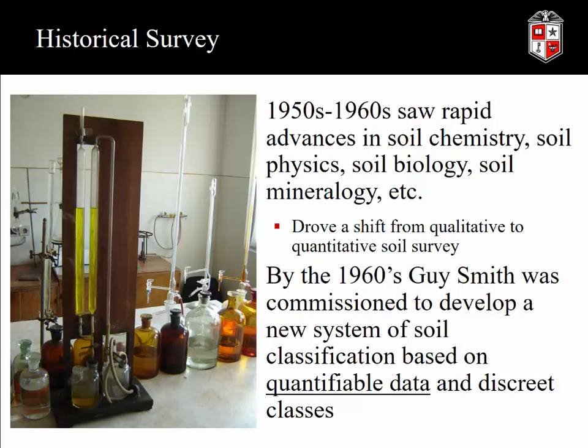In the 1960s, we had Dr. Guy Smith commissioned to develop a new system of soil classification based on quantifiable data. And this bears itself out today if you look at the European system for classifying soils, the World Reference Base, which is a book about this thick, versus U.S. soil taxonomy, which is about this thick. Ours is about 900 pages.